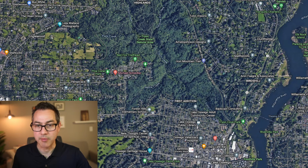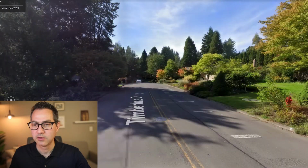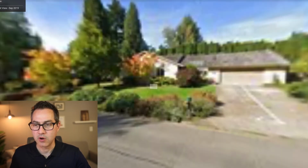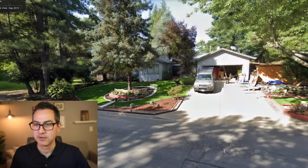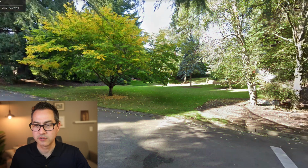And let me just drop in there a little bit so you can get a little feel of what some of those homes are like. Let me zoom in a little bit. Okay, here you go. You can get an idea of what some of the homes are in this area. There's like a 3-2 ranch. There's another couple of ranches. Here we go, 2007 pictures.